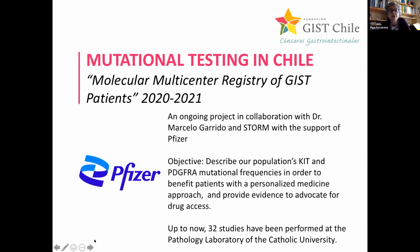So which is this program? We were supposed to start in 2020, but because of COVID, it was delayed and we just started this year. It is an ongoing project led by Dr. Marcelo Garrido, a specialist, and STORM, as I told you, with the support of Pfizer. The objective is to describe our population's KIT and PDGFA mutational frequency in order to give the patient a personalized medicine approach and also provide us with data and evidence in order to advocate for drug access. Because here in Chile, the only two drugs that are covered by the health systems are imatinib and sunitinib. Those are the two that are approved. And up to now, we have been able to make 32 studies, and they are performed at the pathology lab of the Catholic University.